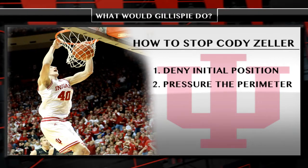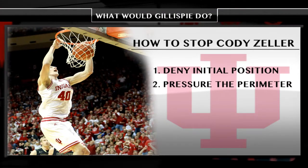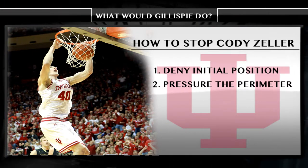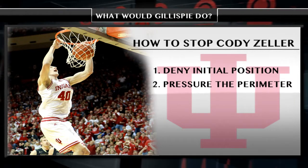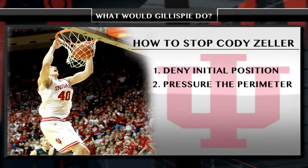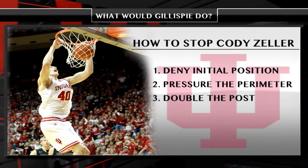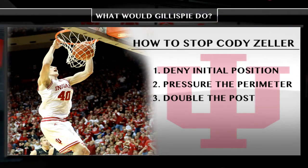The second way is I think it's a five-man game, so I think that we would try to pressure the perimeter, not let him catch the perimeter players, not let him catch it near as close to the basket, as they want to make the post feeds much longer. And then the third thing I think you can try to do, and it probably will be done quite a bit this year, would be try to double the post and make other players beat you.